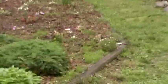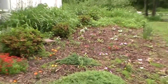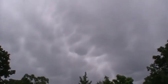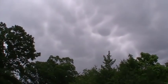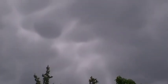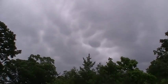Such a nice time of year, early June. It's a little cool here. Gardens are doing well. And see those clouds are just moving on. Scan the skies here. Yep, just that part.